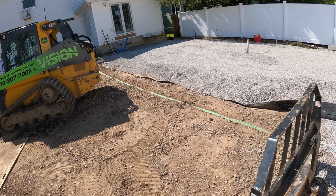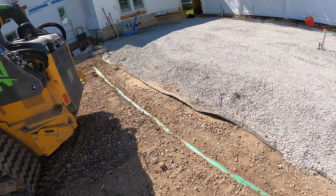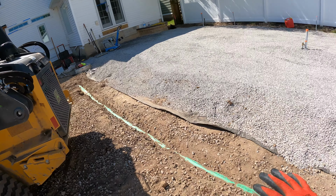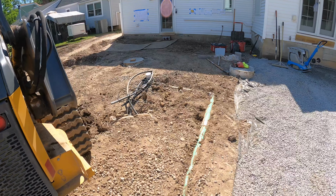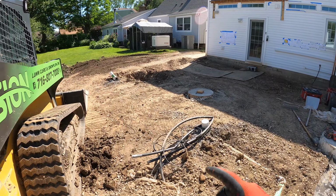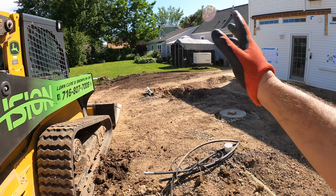So we're making our way. We have to backfill this trench as well, put a little stone in there, and then put more fabric over, keep basing. We also have to redo the sonotube, like I said, from yesterday's clips, or maybe this morning I said it.